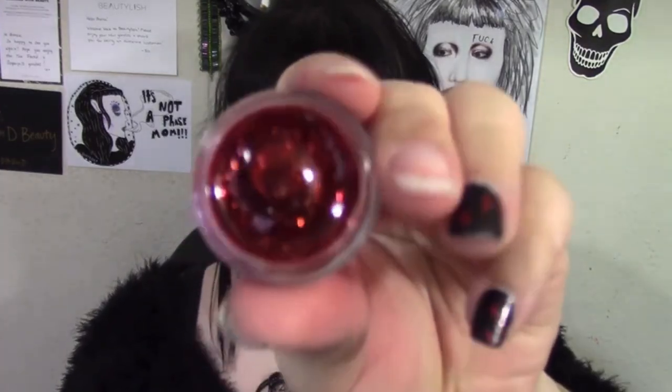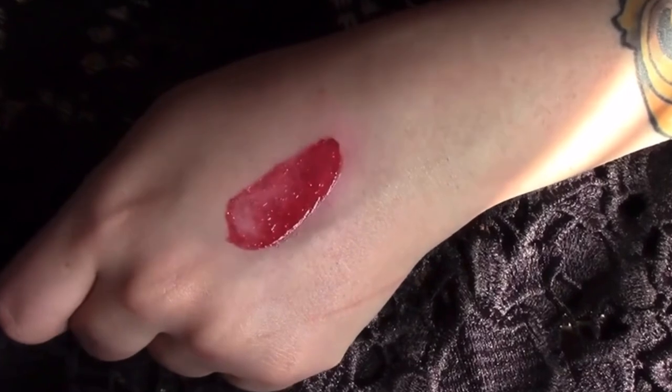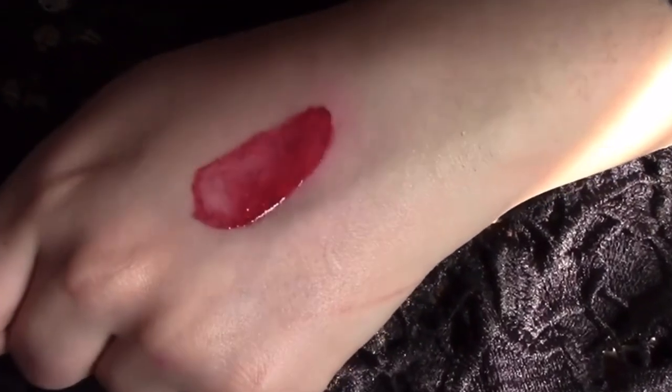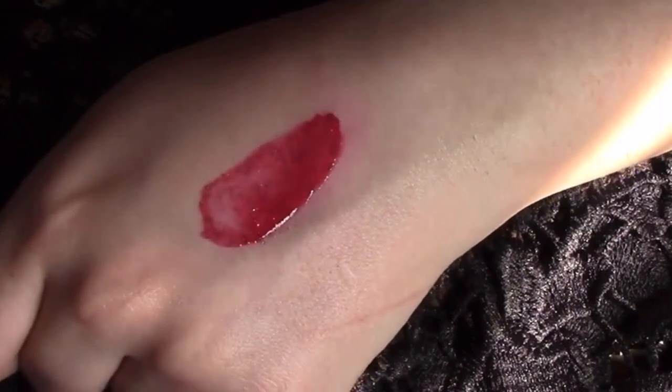And this last gloss that I have is from Tater's Beauty and is in their shade Devil's Kiss. This is also a recent favorite, and I actually have it on my eyes right now, but it is a beautiful, glittery, sparkly red. And I really like it for not only giving it that shiny blood look, but it also kind of gives it a glamorous blood feel because it does have that glitter in it. It is beautiful.